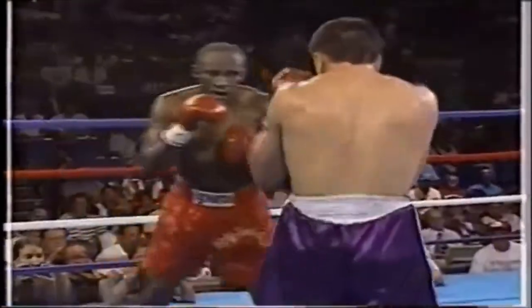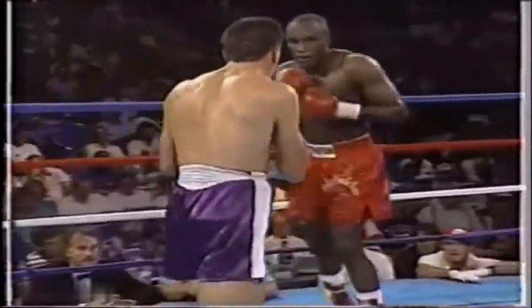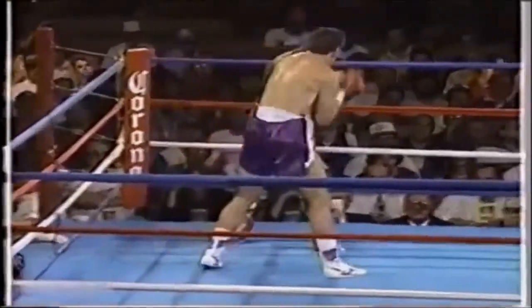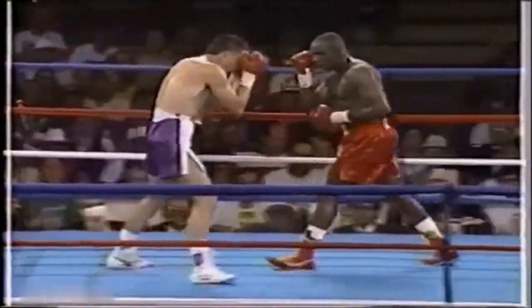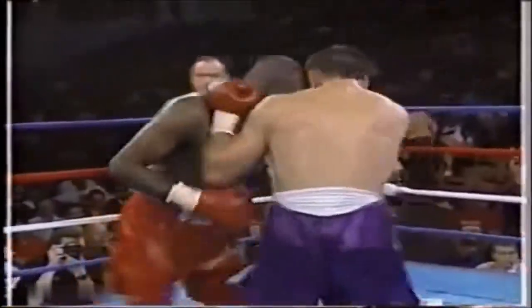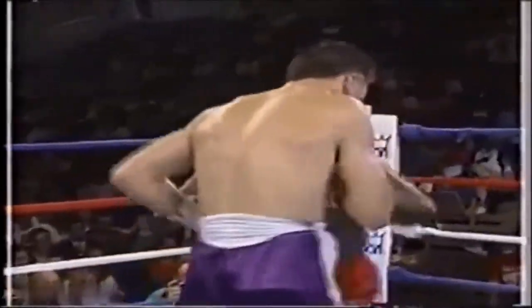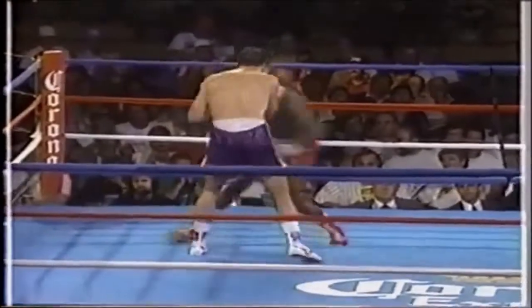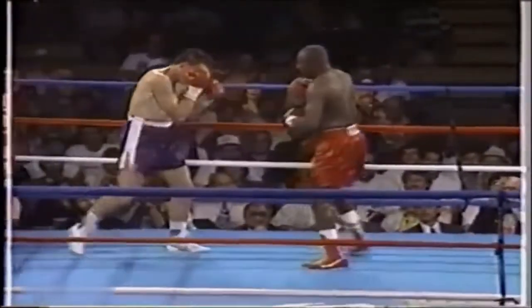Blocking those punches, though, by McCallum. McCallum, if you're just joining us, very effective with the right hand throughout. Coming on a little bit stronger, and he's getting closer now. But every time he gets closer, they won't enable him to come back. He's right in the fight, and he's trying. Oh, hammering shot.